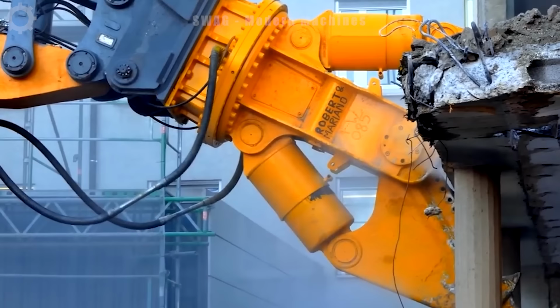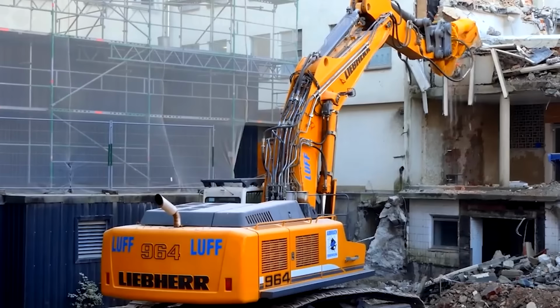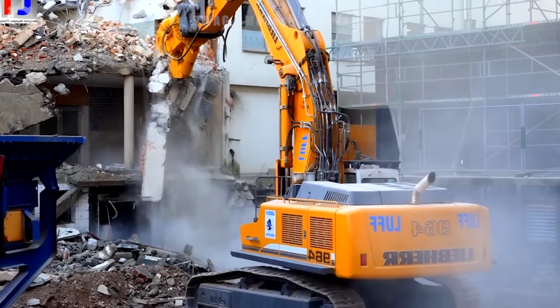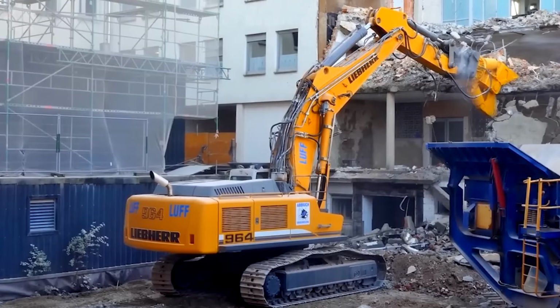Our 964C demolition cutter is a construction equipment fully equipped with cutting tools. Large size and considerable power to carry out demolition tasks, especially in the demolition of buildings and large building structures. This machine is capable of cutting, demolishing and removing concrete slabs, steel structures and other construction materials effectively.